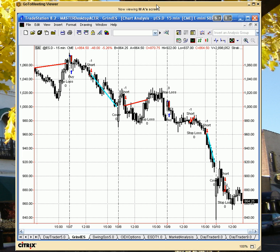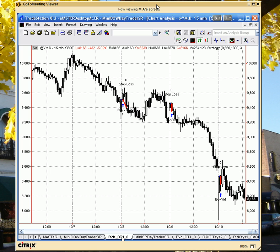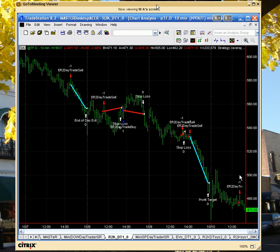Again, just got stopped out a little today. Haven't quite taken our second setup. Dow Day Trader 5.0 has not traded, but again, little bitty stops. Obviously not little bitty, but when you're looking at a chart of this magnitude, but we did stop the Day Trader 1.0s today, but the Russell Day Trader 1.0 really coming in there to save the day.